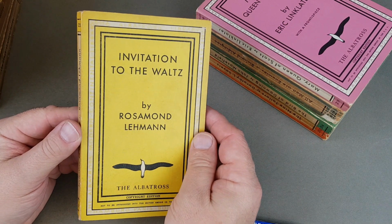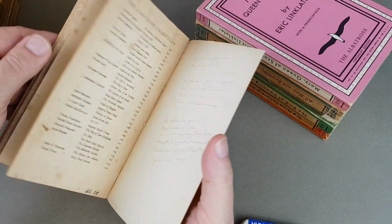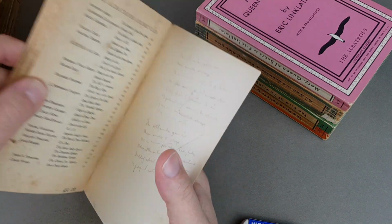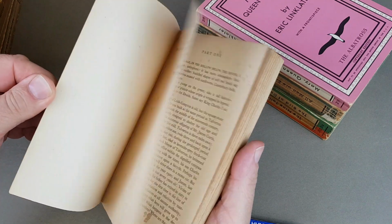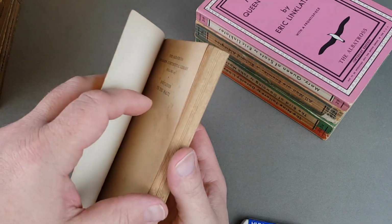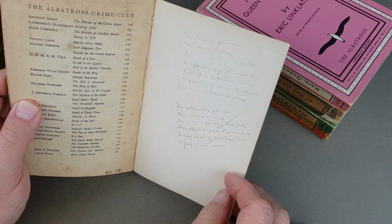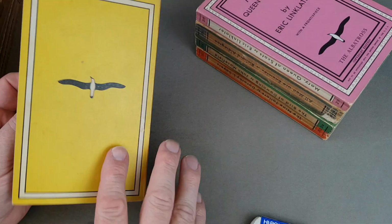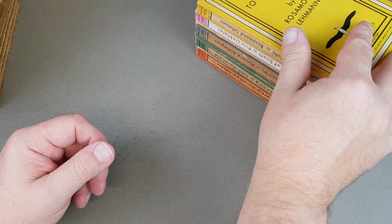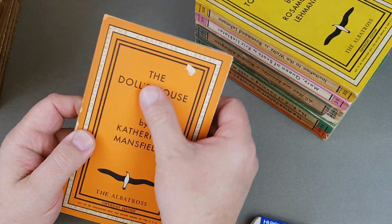223, Invitation to the Waltz. Look at all that. Very, very foxed, this one. What does it actually say? It's very, very difficult to read. I think I'm going to leave it. I'm just going to leave that in there, just because there's so much of it. I don't think it would benefit from taking it out, really.